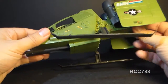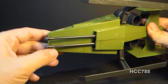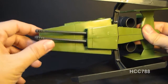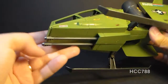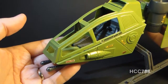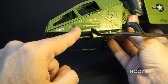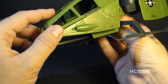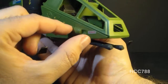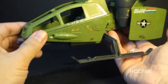In the front and underneath, it has what the blueprints call twin 20mm thunderclap cannons, and these swing. They swing in unison, and those look pretty good. They have some detailing on them, and those look not bad at all. On the sides, sculpted on here, we have what the blueprints call fuselage-mounted Vulcan 20mm cannons, and those look pretty good too. This is a pretty well-armed aircraft for the size that it is.